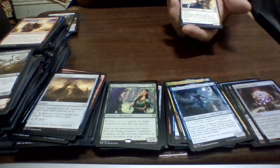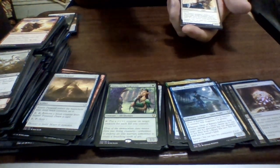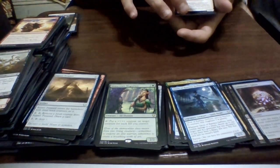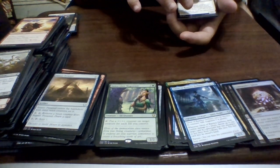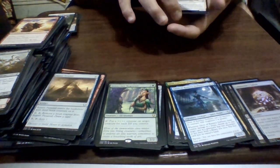I also have not been opening my mail. I have been ordering some interesting cards on eBay and TCG Player and from some local game stores and other places, and I've just been keeping them basically in a closet, and they've been piling up and piling up. So I do have to actually do a mail opening for you guys and show you what cards I've been picking up within the last month or 2.